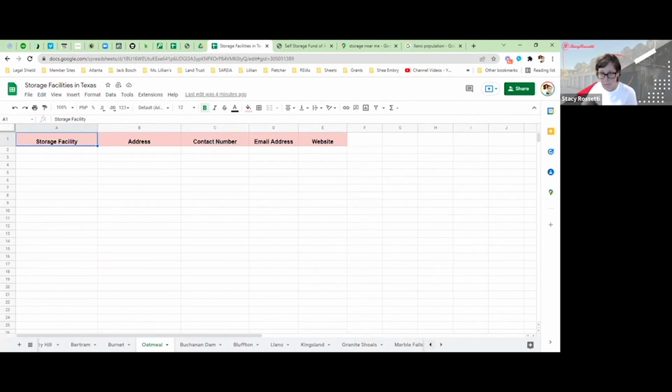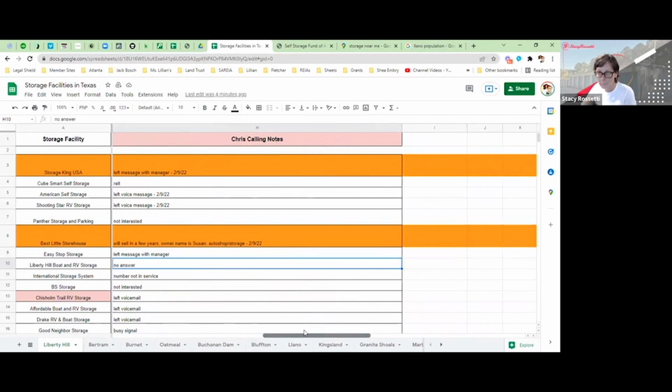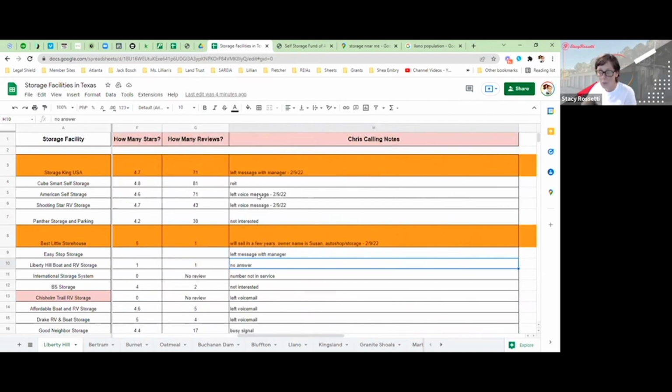Okay, now we're going to go back to Liberty Hill. As you can see in orange, Chris has highlighted all the potential storage facilities, all the owners that said yes, I'll take an offer, or something good actually. So we can look through here, and we see Storage King. He left a message with the manager. And this one will sell in a few years. The owner's name is Susan, and she has an auto shop and a storage.